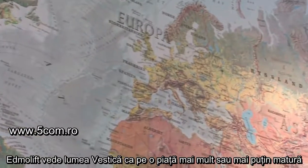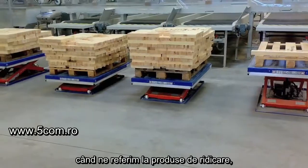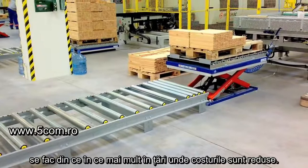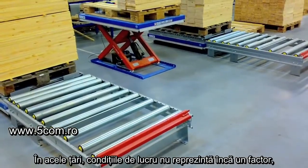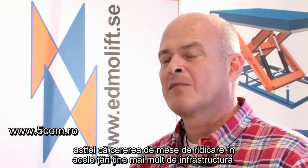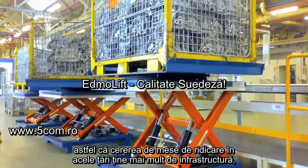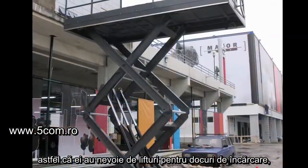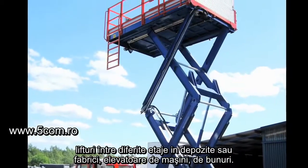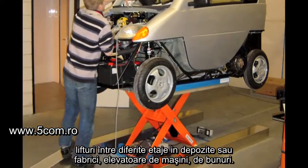EdmoLift sees the Western world today as a more or less mature market when it comes to lifting products, while investments in new factories and production facilities are being found in more and more low-cost countries instead. In those countries, ergonomics is not yet a factor, so the demand for lifting tables in those countries is more related to infrastructure topics. So what they need is dock lifts for the loading bays, they need elevators between different floors in the storages or the factory buildings, car lifts, goods elevators.